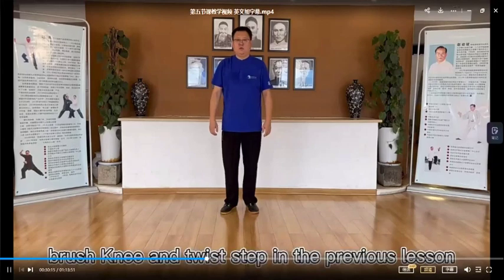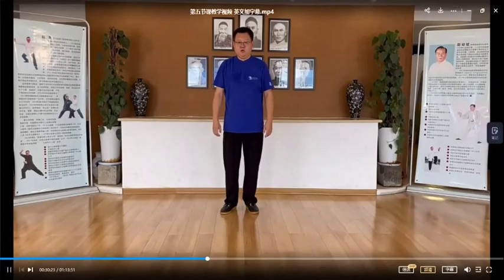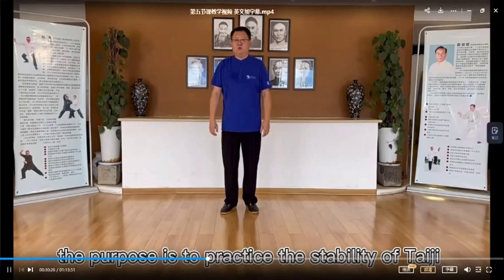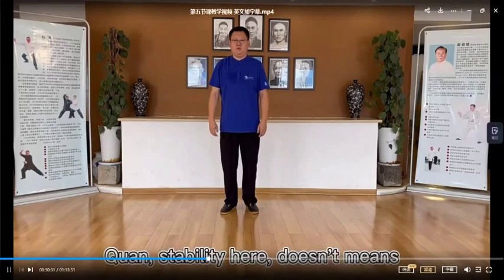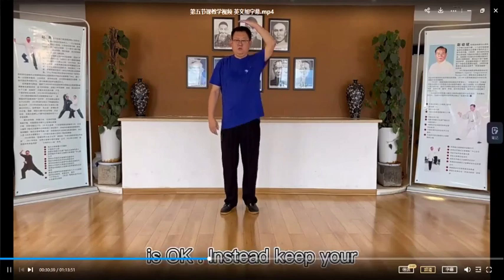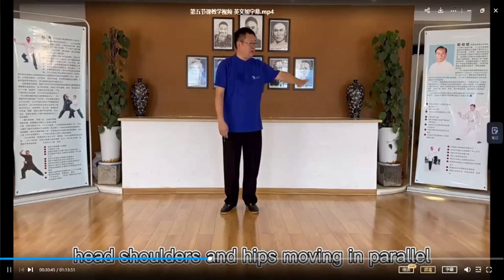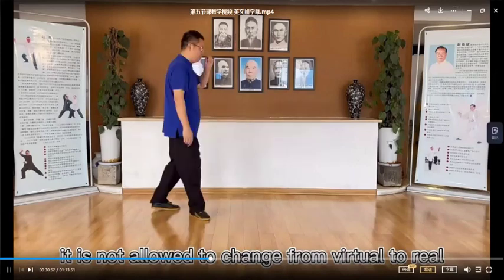Brush knee and twister, in the previous lesson, we know is an at-one stirrup with bow stance. The purpose is to practice stability of Taijiquan. Stability here doesn't mean that moving forward at constant speed is okay. Instead, keep your head, shoulders, and hips moving in parallel when moving forward. It's not to change from empty to real.